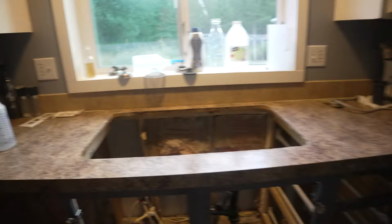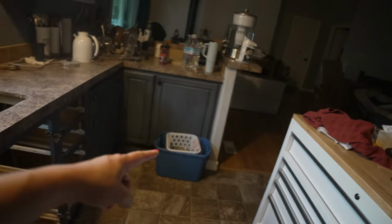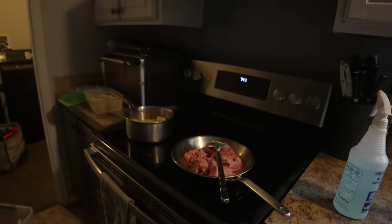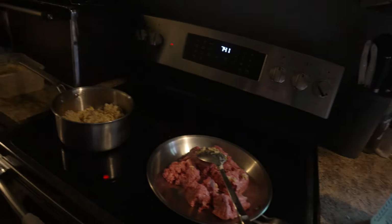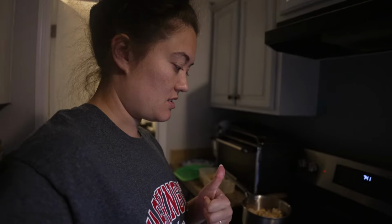So, this is what it looks like when you're cooking without a sink. You put your stuff in there. And, yeah. I think that's where I'm gonna leave it. Just make some dinner. And hopefully the next time I pick up the camera, we make some progress on our kitchen.